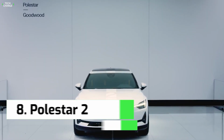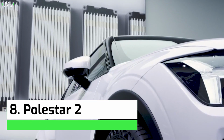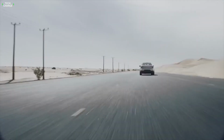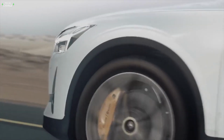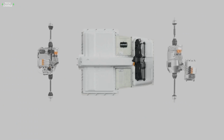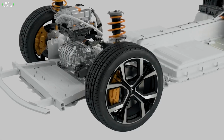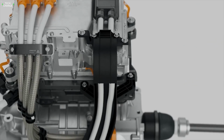Number 8. Polestar 2. Versions of the Polestar 2 with just the 231 horsepower single motor are front-wheel drive as opposed to the dual-motor, all-wheel drive varieties. In our tests, this variation was only average, reaching 60 miles per hour in 6.8 seconds. It reached 60 miles per hour in 4.1 seconds when equipped with the more potent dual-motor all-wheel drive arrangement, which features an electric motor on both axles and provides a total system output of 408 horsepower.